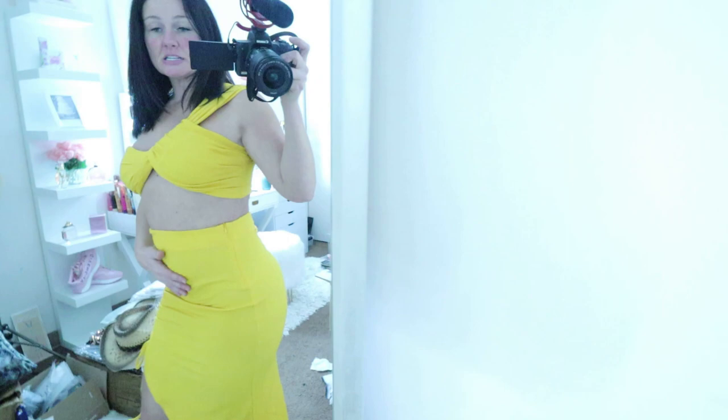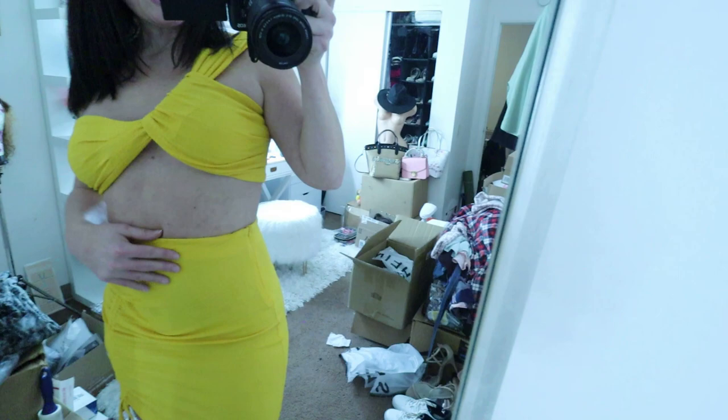I need to take the strap off unless I really need it. Anyways, I'm loving this, and it's very mom friendly or whatever the case may be. If you're trying to wear it high waisted, it's very cute. I love it. So it's got that asymmetrical look.